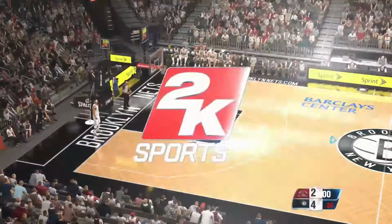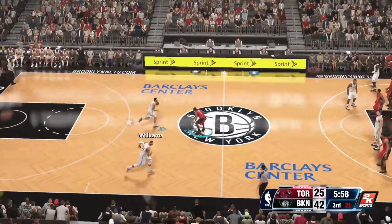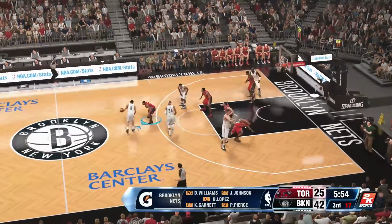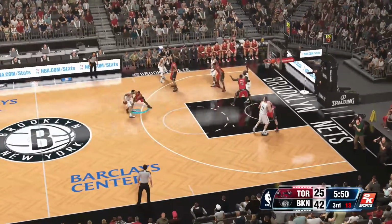Well, Williams has been great. 13 points and also a block shot. Here is Williams. 17-point lead, their biggest. On the perimeter, the all-star trio of Williams, Johnson, and Pierce. Down low, Kevin Garnett and Brook Lopez. So that's the lineup for Brooklyn.